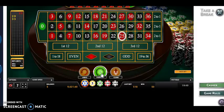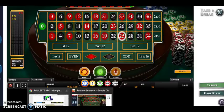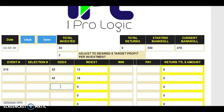Okay, now that we have a loss there, let's just see exactly what the situation is going to be now for our next bet. Okay, so now that 25 has come, we're obviously going to clear this. We're going to put this into the calculator. We had a total of 18. Okay, it's still asking for $2 because your total invested is only $32. Your bankroll is by far protected.